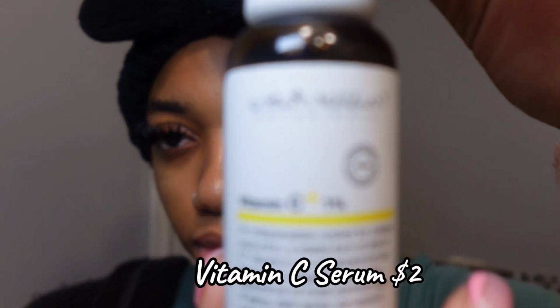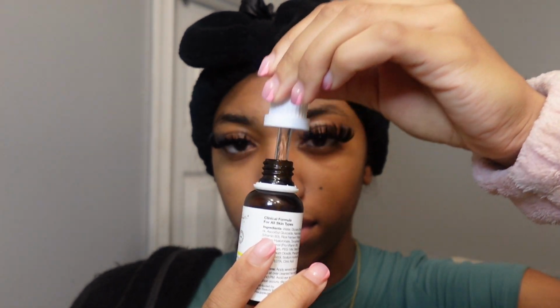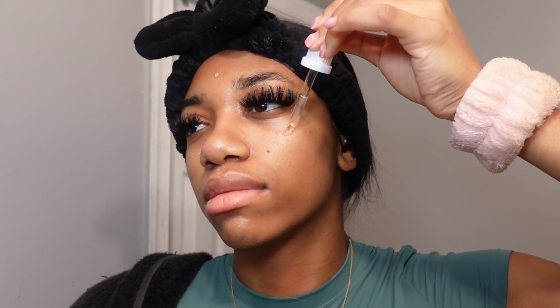Now to start moisturizing, I use my vitamin C serum, which is from the Dollar Tree, y'all. This serum is so good. It just makes my face feel a little bit more plump than what it usually is.